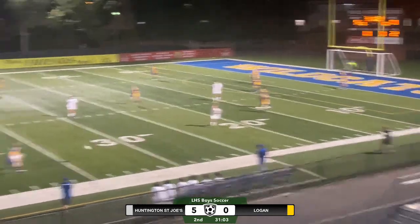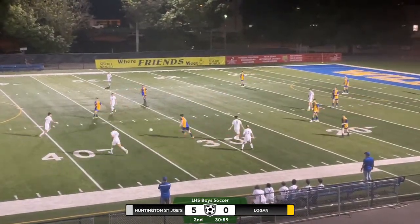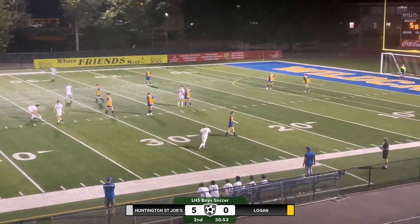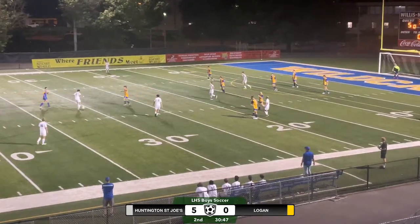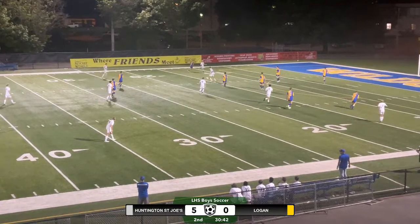Hatfield boots it down. Neal just trying to work it around Wolford. And we get a whistle again. And it's a free kick for Huntington St. Joe's. Just a little too short. They had a guy out in motion, out and running. Just couldn't get it to him.